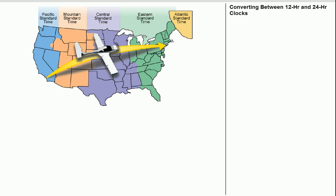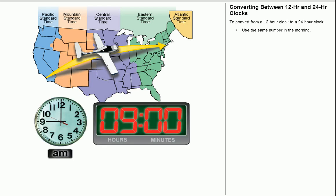The 24-hour clock eliminates the need for AM and PM designations because it numbers the 24 hours of the day consecutively. To convert from a 12-hour clock to a 24-hour clock, use the same number in the morning. For numbers smaller than 10, use a prefacing zero. For example, 9 a.m. becomes 0900. For numbers in the afternoon, add 12 to the number. For example, 9 p.m. becomes 2100.